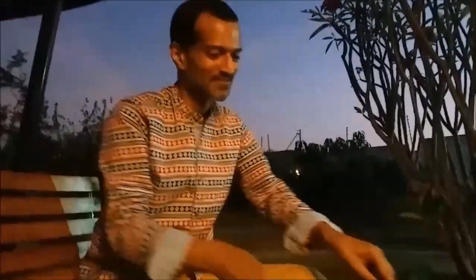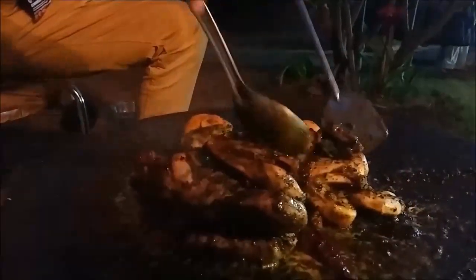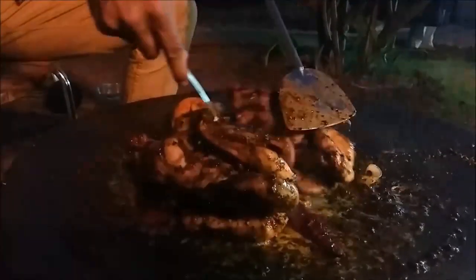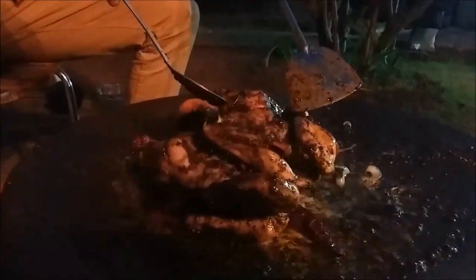But this kind of stuff for me is like, I can see how long the chicken will take. I don't know, right? This is only the second time I've cooked on this, but I freaking love it. Last time I cooked on a bonfire in front of this house.